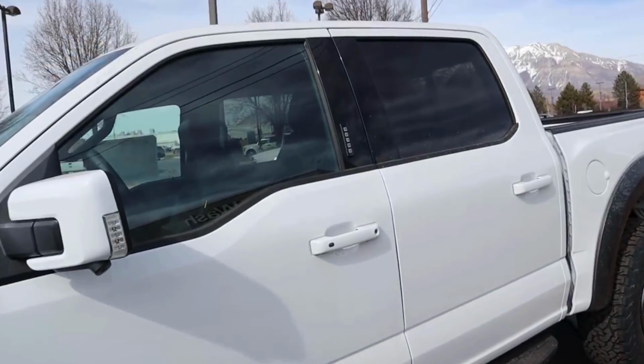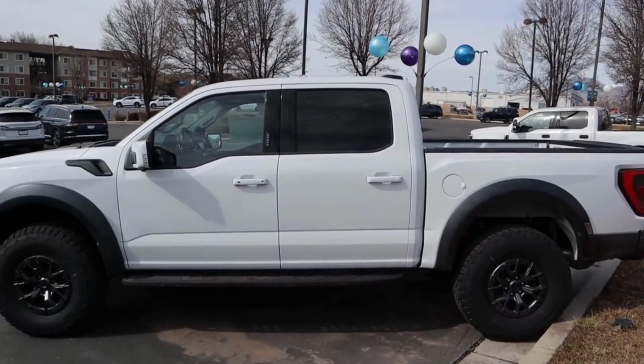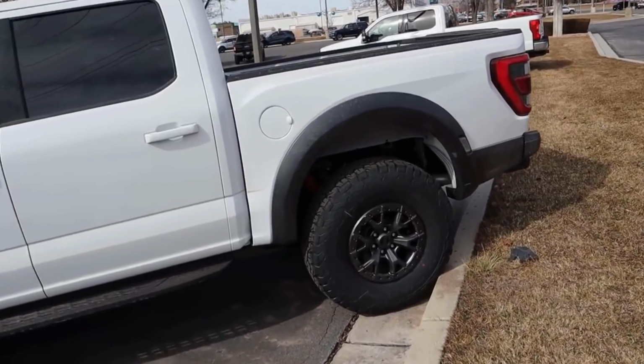Anyways, you guys can see the off-road side steps, and of course, got to have Ford's keypad system, which is kind of embarrassing, but I never use mine. I don't know. I just like to use the key, frankly. But you guys can see the stance there with the truck.